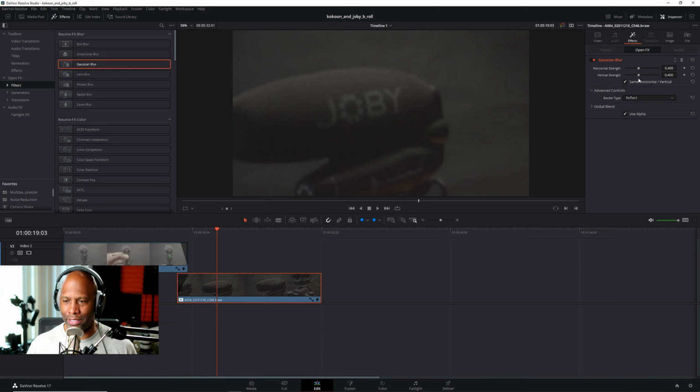And I can say, oh, this thing is a little too strong, so I can just dial it back some, however you see fit. Pretty good stuff, pretty simple user interface. All right, so now that's the beginner side of things. That's just dealing with the actual timeline.